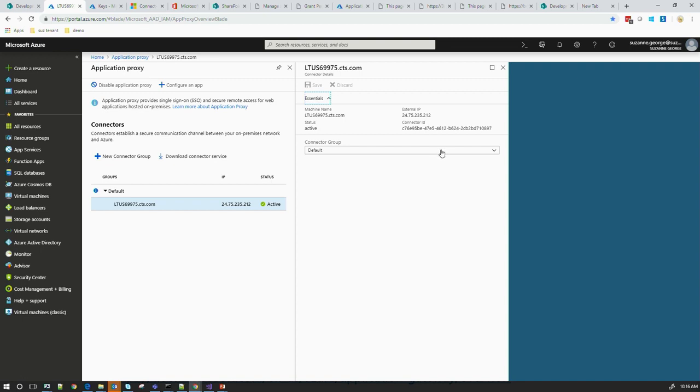I can create groups. So when you're running in production, you probably want multiple Azure gateways so that you have load balancing and performance and that sort of thing enabled. This is where you would go in and define the multiple machines. I just have one configured in my default, but for any IT pros that are in the room, you can have multiple sets of these things for multiple sets of different applications or needs or security or whatever it might be. Okay?